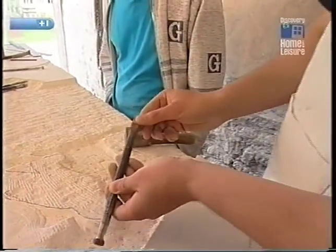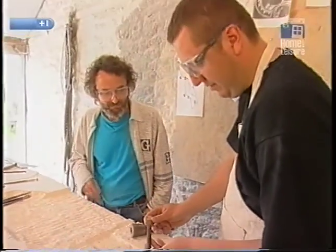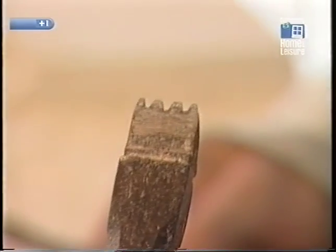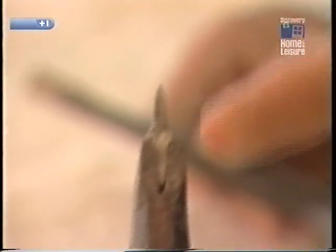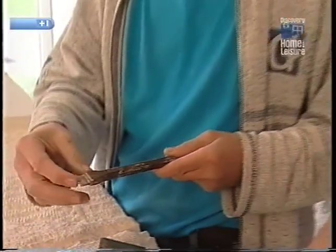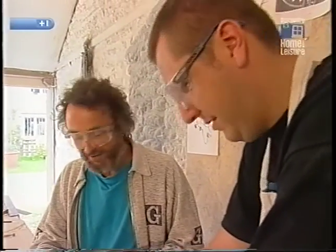So is there anything special about this, what I'm using, this chisel? Well, it's a claw chisel. It actually has a little detachable blade, which fits into a slot there. The reason for using a claw is that it's easier because you're only hitting a small amount of stone at a time, so it goes forward faster. But also, you get a nice texture at the end of it.